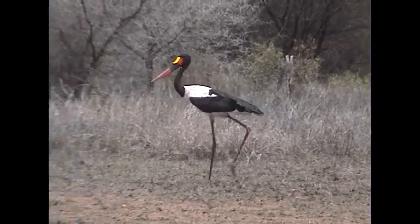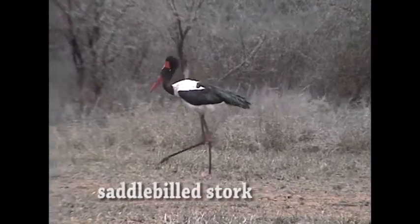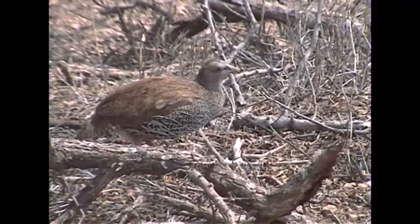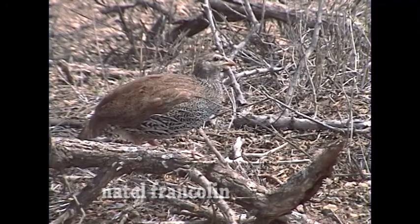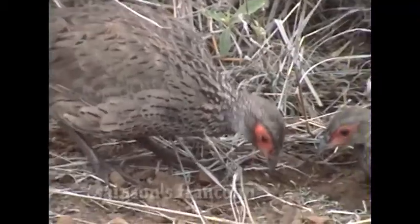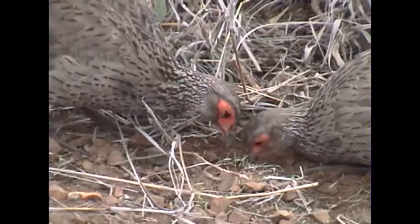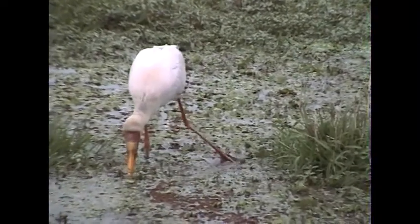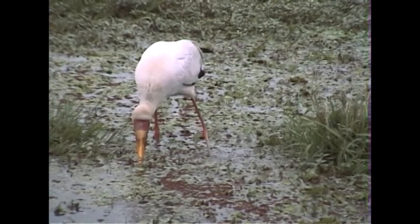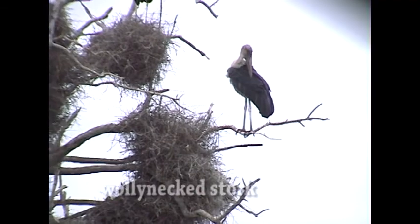Many of the birds are amazingly different from those I've seen in other continents. See how this francolin blends in with its surroundings? This is a different kind of francolin. Notice how this big bird fishes. It uses one leg to stir the water and get some prey to move. And this is a different kind of stork.